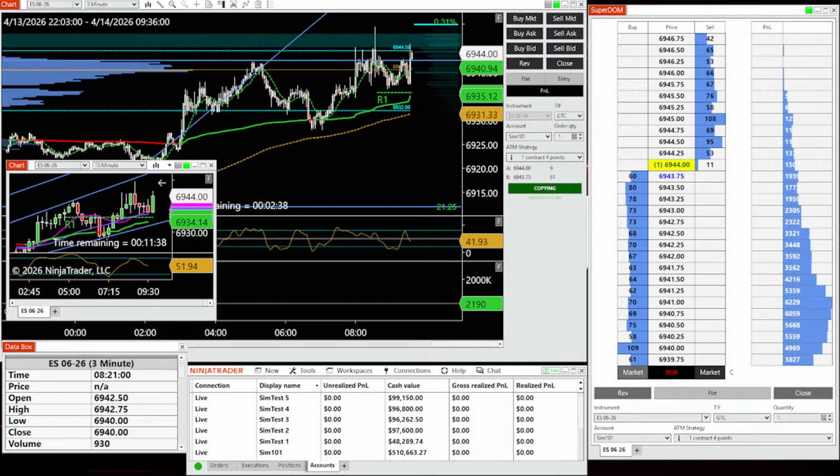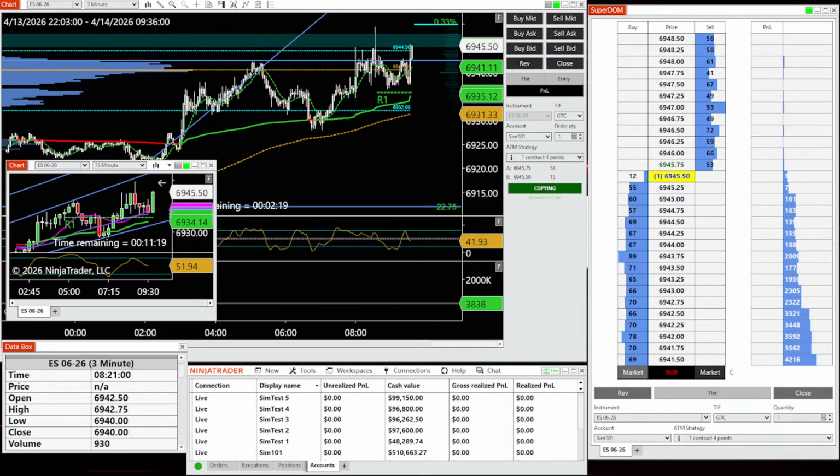It's supposed to be 10 wide spread. I don't know why it's doing 69.30. It's supposed to be 69.40. 69.30, 69.40. There we go. I was wondering why I couldn't see any good spreads.